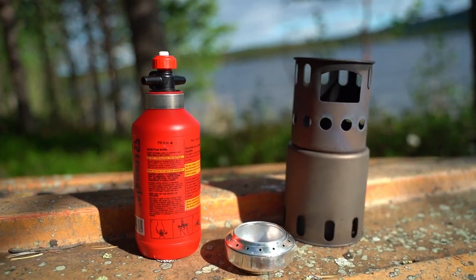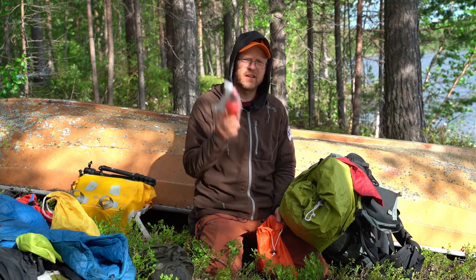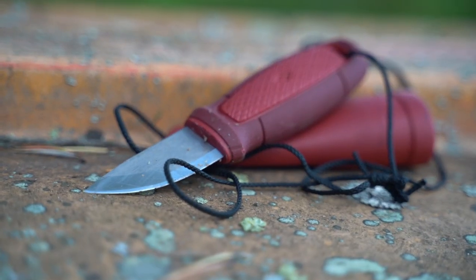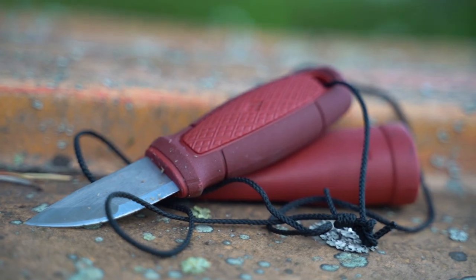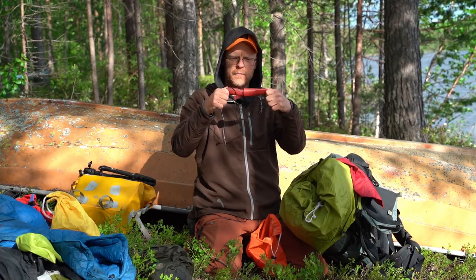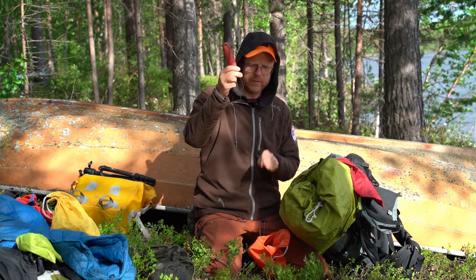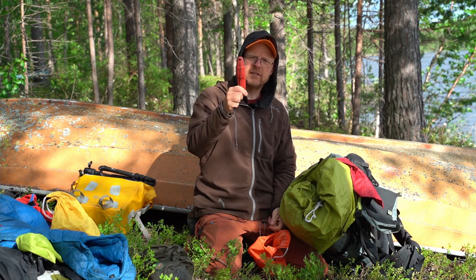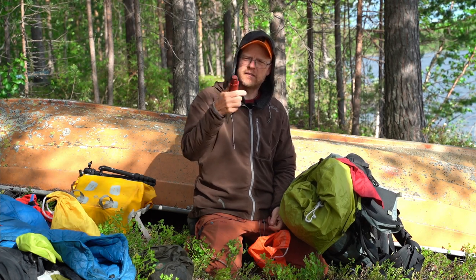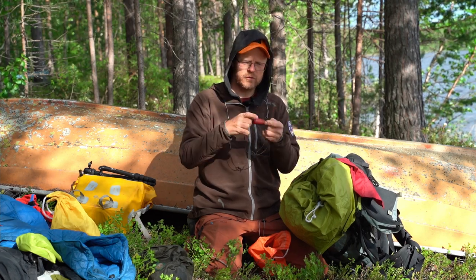I also brought alcohol for the alcohol burner in the wood stove so I could use it. That was too much. The knife I usually use is this very, very small knife from Mora. I don't remember the name of it, but if I find a link somewhere, I'll put it down here. This knife is really good, and it's very lightweight. It looks like a toy, but for hiking tours like this, this is what you need.